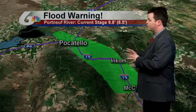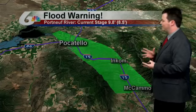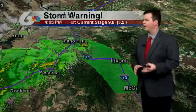All right, before we get back into that rain, we do still have that flood warning in effect for the most part, seeing it from Pocatello down to McCammon for that Portneuf River area, and we're still at around 9.8 feet. And of course, we've been mentioning this on and off for about a month now, and it's the same conditions of what we've seen, just around 10 feet, well above flood stage. So if you do live along that river, you should have precautions in effect already.